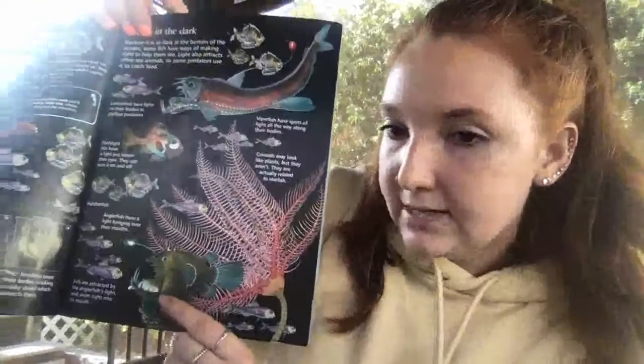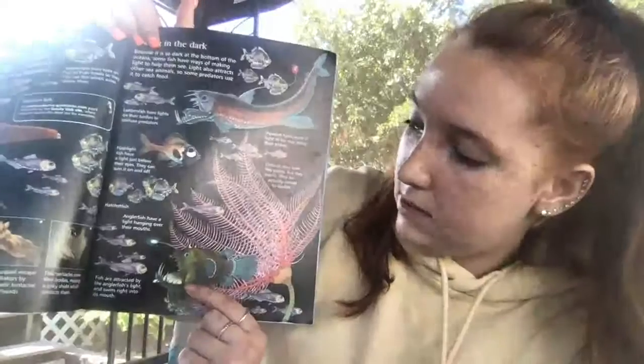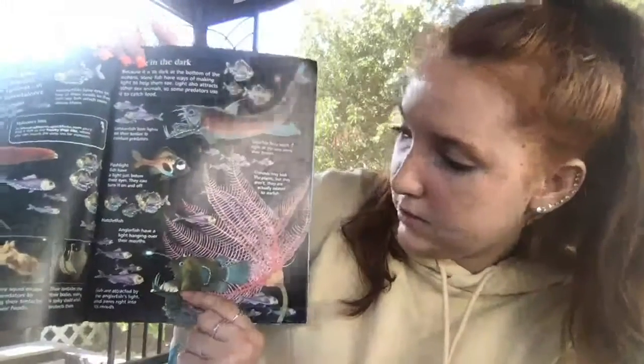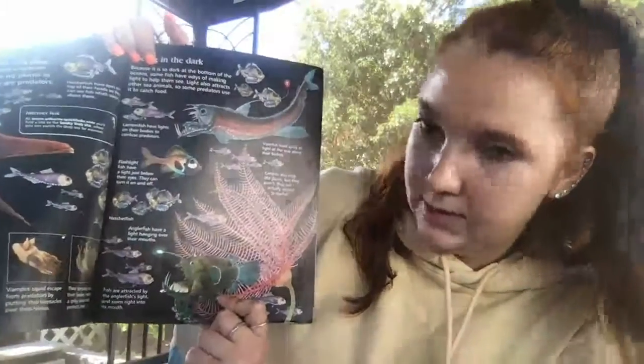And that, I think, this anglerfish, that's actually the fish from Finding Nemo that Marlin and Dory encountered after running away from the sharks. So he has this little light on his head that he tries to catch prey with.